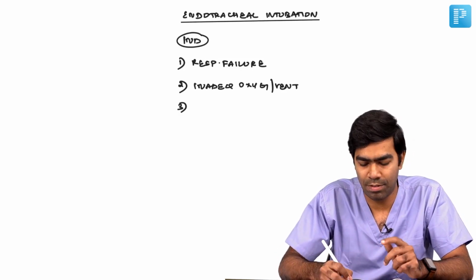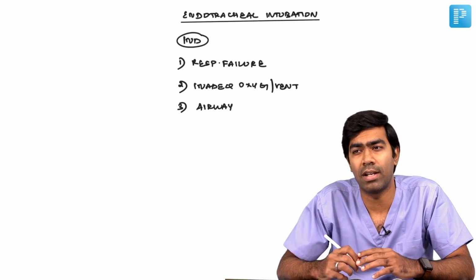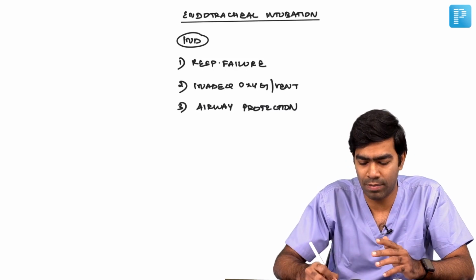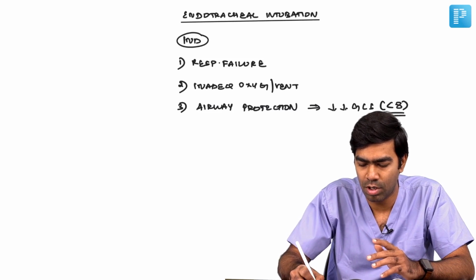Number 3, airway protection. So often this is the most important and very neglected indication as well, that is airway protection. Because whenever the patient is not able to protect their own airways, for example, if they have a very low GCS, typically less than 8, which forms the definition of coma as well. So in these patients who cannot protect their own airways, there is a lot of chance that they can aspirate and the lung may be damaged and they may die because of that.